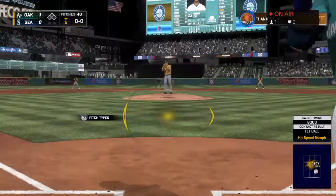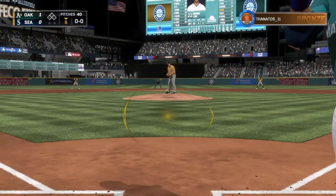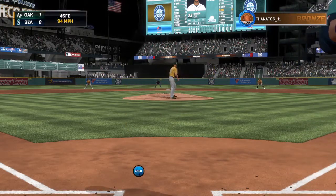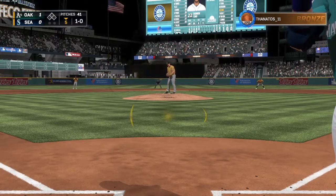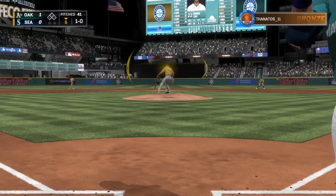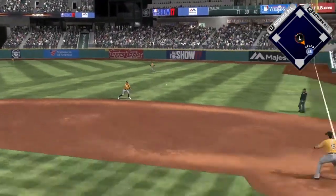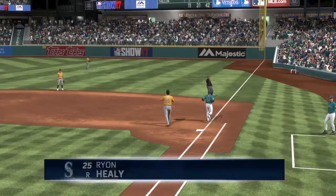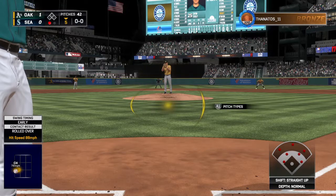There's Robbie Cano now. 0 for 1 for him here in this one. Leading off for the Mariners, second baseman, Robinson Cano. And a fastball just below the knees, ball 1. Now a swing, and Cano rolls this one to second. Throw to first is in time for the first out. Next in at the plate is Ryan Healy.